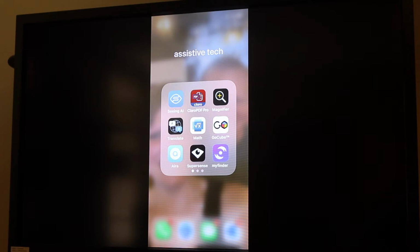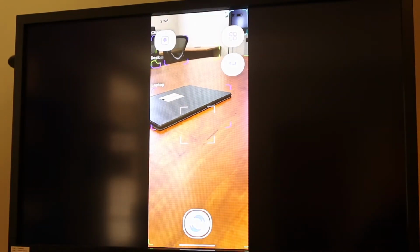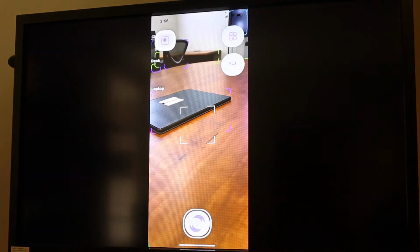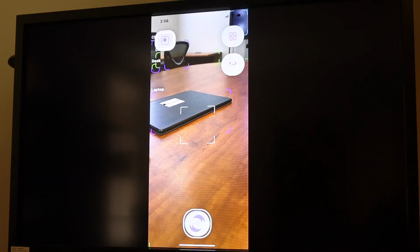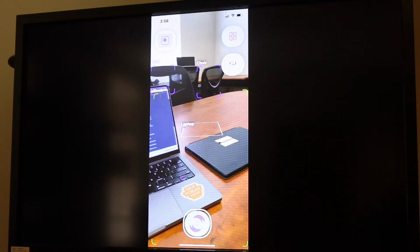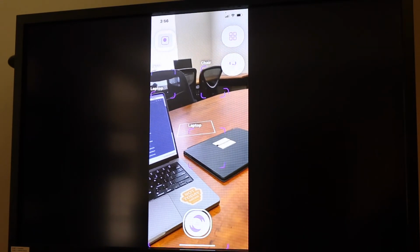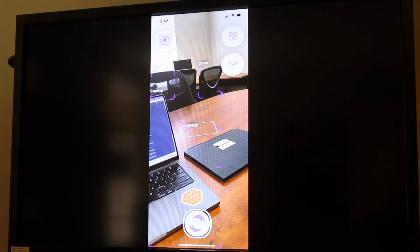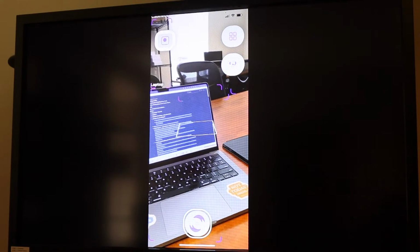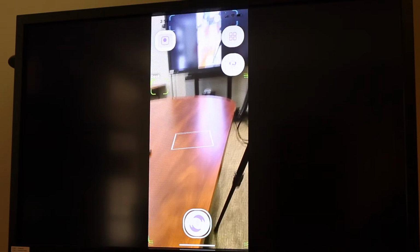But MyFinder is this blue icon in the bottom right-hand corner. I'm going to go ahead and click on that and open it up. And this is just another app that I think is kind of interesting and maybe has a place in that particular space. And notice as we open it up, automatically you're going to start seeing different colored boxes as I move across the screen. And in those boxes, it gives me basically a recognition. It tells me that there's a chair in front of me, and that there's a laptop in front of me, that there's a desk in front of me, or a big monitor.